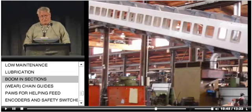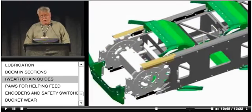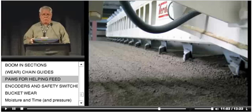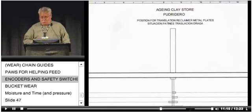It's shipped in sections for ease of shipping and for installation. They have wear guides for their chain operation. They have pawls that are basically there to keep the material off the side walls. So naturally the buckets aren't going to reach the side wall. You're using those pawls to locate the wall, as well as keep the material off the wall.